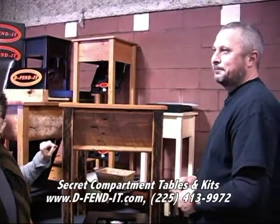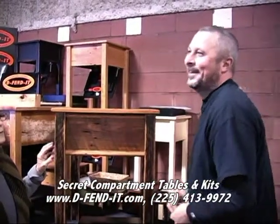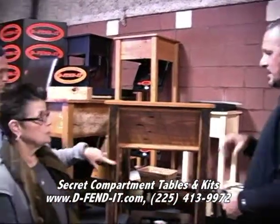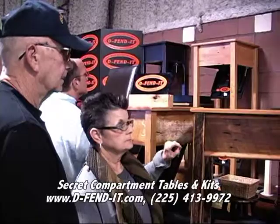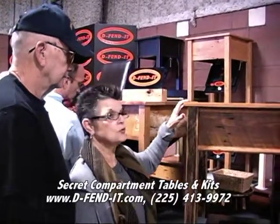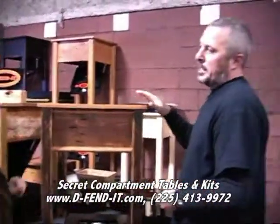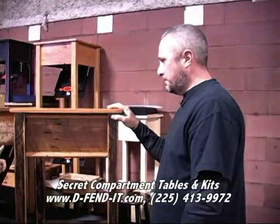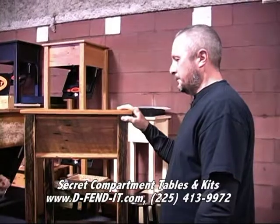Nobody knows. It's a telephone table. It's back to a table for the telephone and the lamp. Is this cypress you said? This is antique heart pine. Okay. And what are these going for? This table right here is $3.99. $3.99, rigged and ready, with everything you need. This is hardwood pine, heart pine, antique heart pine.